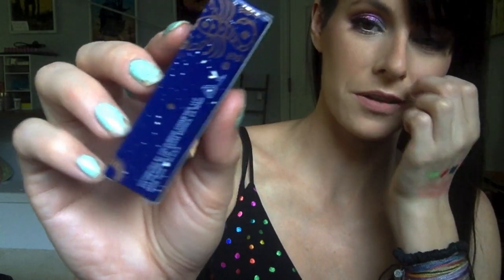I got the Luxe Lipstick from ColourPop still in What's Your Sign? And I think this is really cute. There's me, the little Scorpio. It has little constellations on there. This is from her Zodiac sort of collection that she continues to collaborate with ColourPop on.